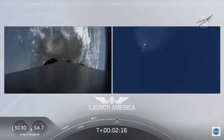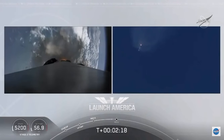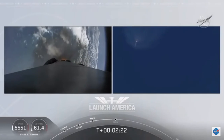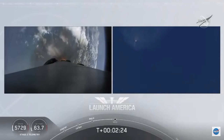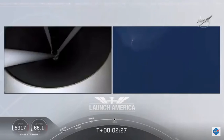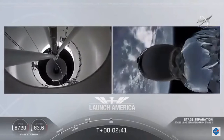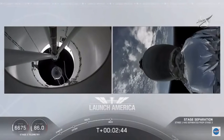Coming up in about 20 seconds. M1D, throttle down. We heard we're throttling down the Merlin engines on the first stage. And we have Nico. 2 Alpha. Falcon stage separation confirmed. Copy, 2 Alpha.